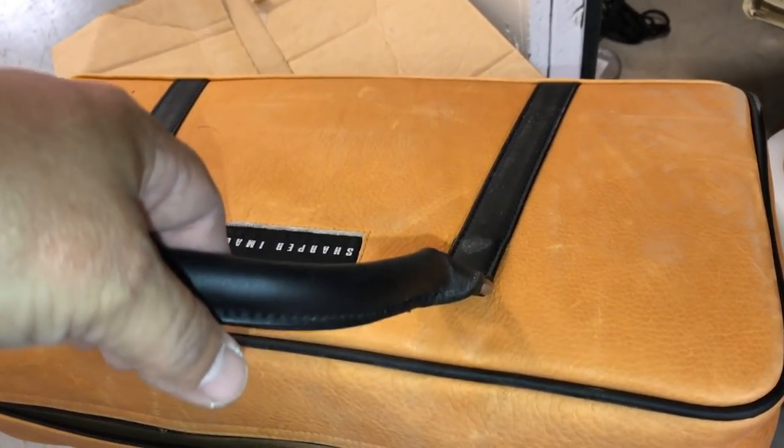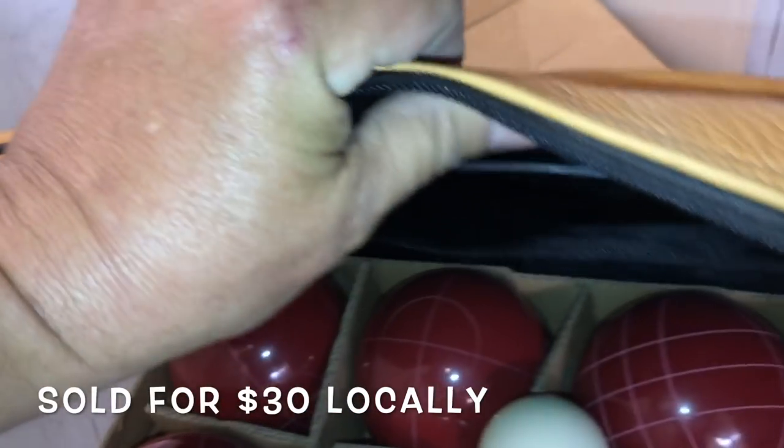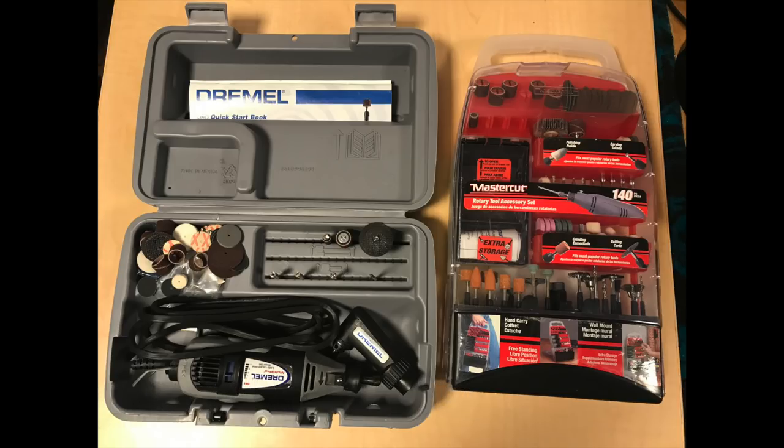But let me show you some of the other sales that we made, which maybe are a little bit more exciting, definitely a little bit higher ticket. First up, we've got that bocce ball set from Sharper Image. That was a really nice set and looked like it had barely been used at all. We got $30 for it locally. Next was the Dremel set and the accessory kit. That was a nice little set, $35. These sell really easy and really quick. It's a great piece to sell locally.